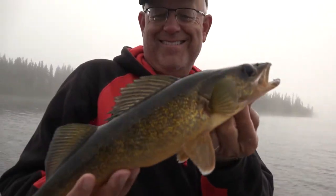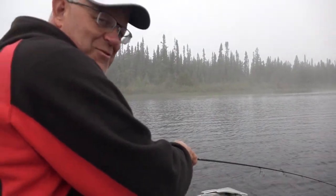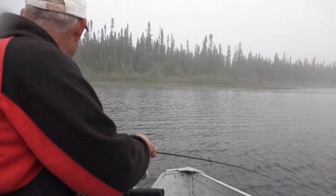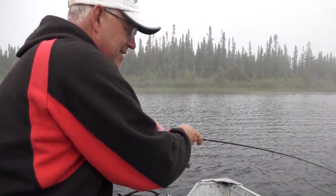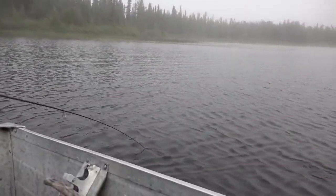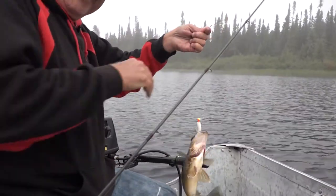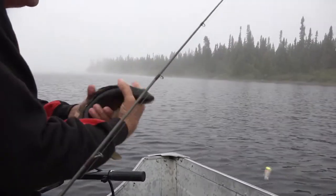You want to go to a place where you can be surrounded by what you see here, nature and just beauty and serenity and peacefulness, but also that ability for everybody in the group to catch a ton of fish. Another good one. Goodness, strong fish. Oh, that's a nice one. Wow. Look at that, right in the top of the mouth.